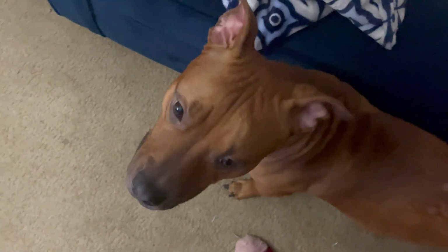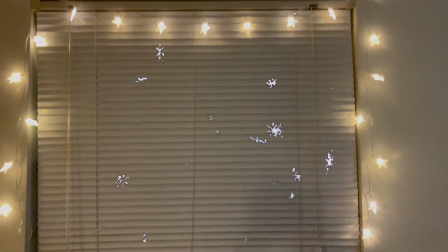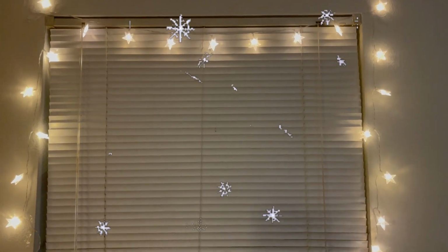Here's the tree how it is right now. Gotta love the white tree with the blue couch featuring my scent as always. I got these lights too, these star lights, and I just threw them right there. I don't know if this looks good or not. What do y'all think?